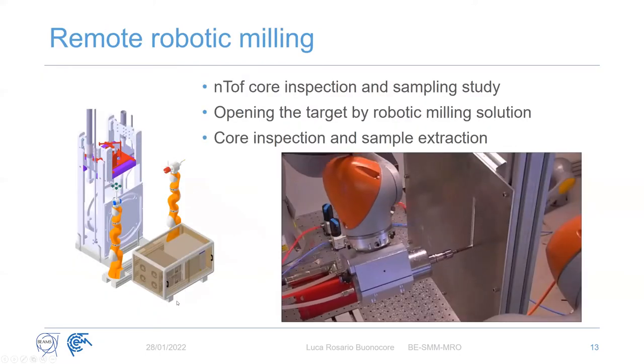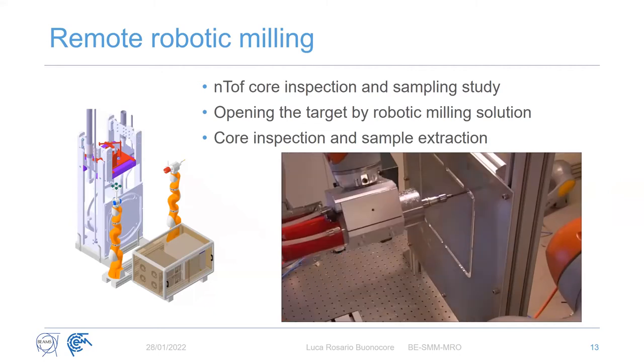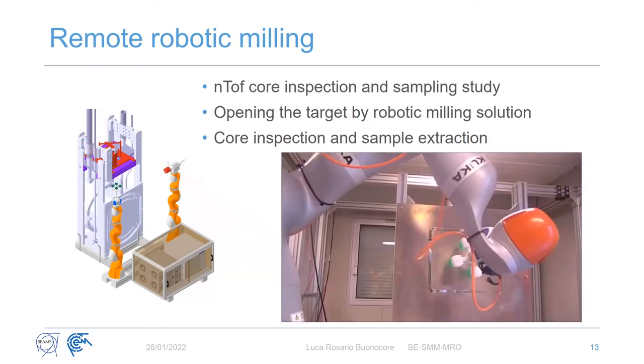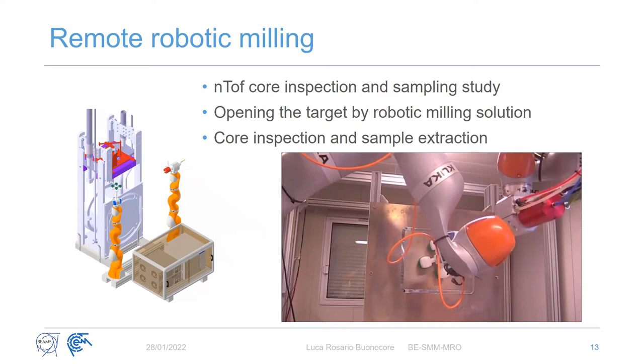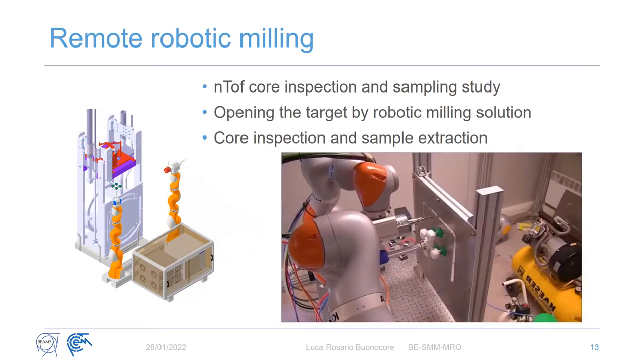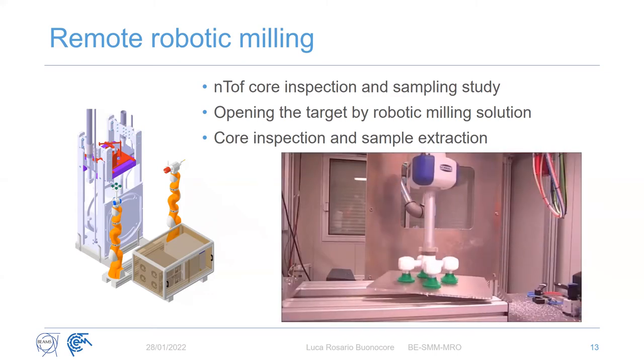Continuing with the tooling, after that we started to develop another family of tooling. The idea is to send a robot and perform machining operations in the radioactive area. For example, this was a study case where they asked to open and inspect the lead core of the target tool. The goal was to open the target and inspect the core without damaging it. And since the important part was the center, we could make the hole as big as we can.